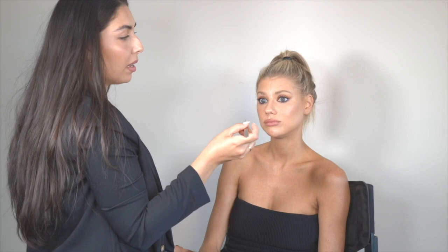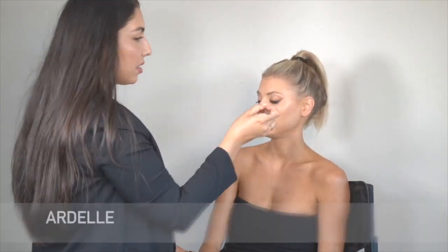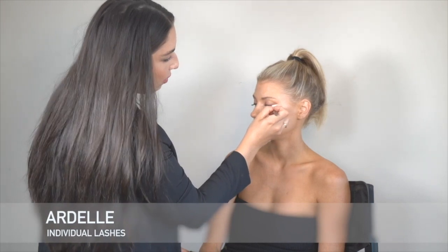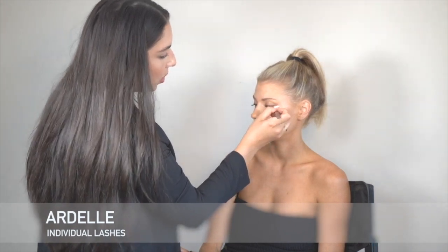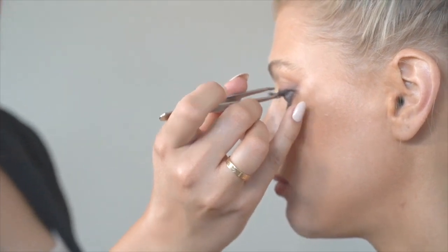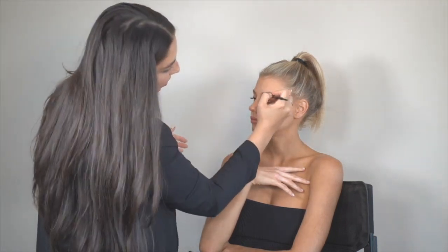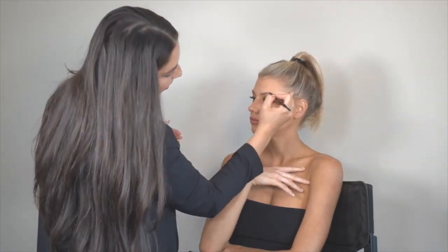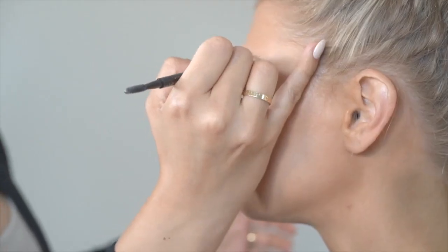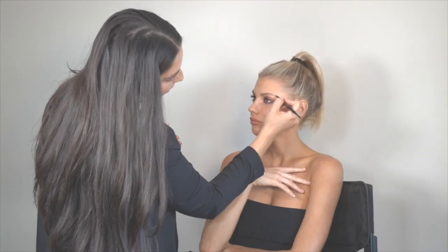I'm applying individuals. These are Ardell Knot Free shorts. And we like to add them on the ends just for fullness. So I'm just barely filling in her eyebrows. I like to feather it on down here where it's a little more sparse. And then I'll just pull it out a tiny bit.